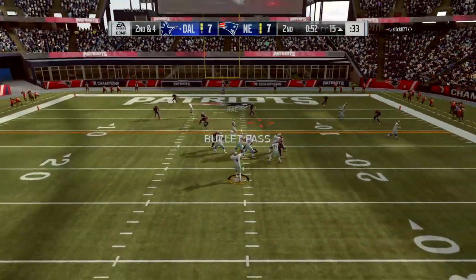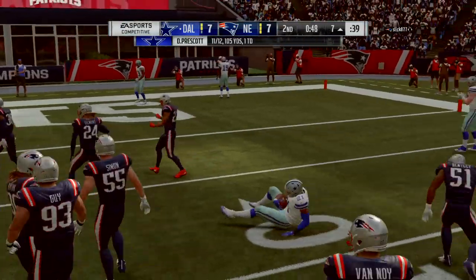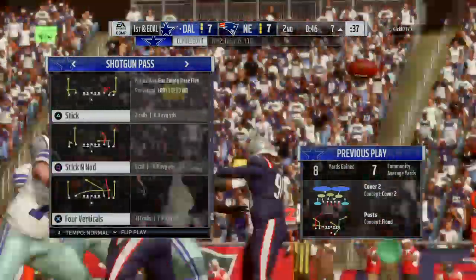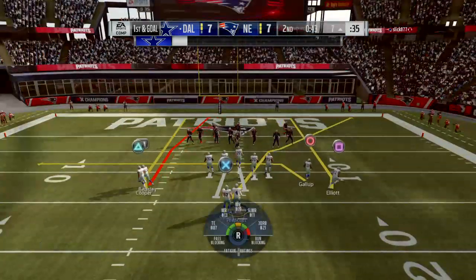They'll throw again. Prescott. This will be caught just inside the 10. And here he'll get it down to the 7. It's an 8-yard pickup, and it leads to a 1st and goal.